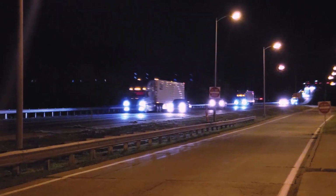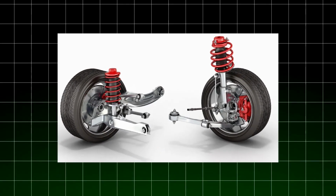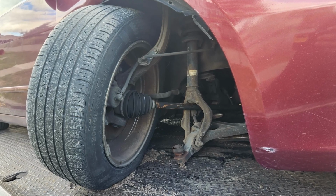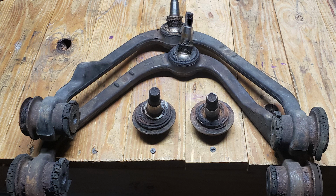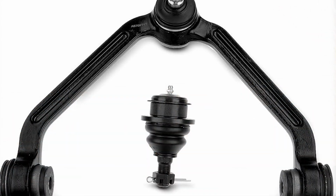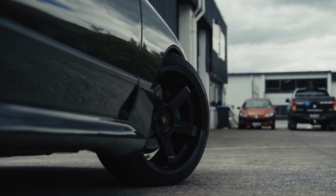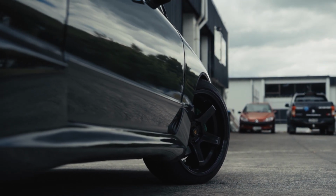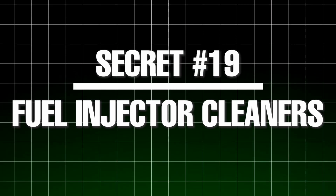Secret 18 is all about suspension care. At 150,000 miles, replace those shocks and struts, even if they seem fine. Why? Because worn suspension parts don't just make your ride bouncy, they cause uneven tire wear and stress other components. Only use OEM-grade parts for control arms and ball joints. When you're doing major suspension work, replace all the bushings and get those wheels aligned properly. Misalignment is like wearing shoes with uneven soles. Everything wears out faster.